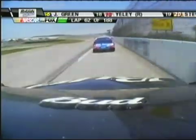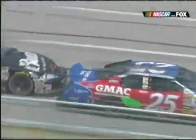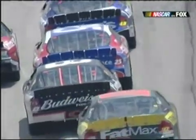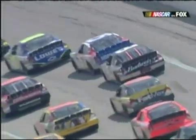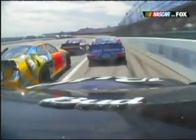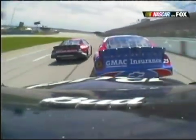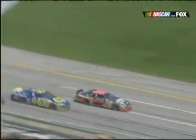Well, let's see if there was a bump draft here coming out of the tri-oval. Watch the black number 8. I think he just slides up there and touches him just ever so slightly. My mind's checking up a little bit. Maybe no contact, but gosh. Close call between Denny Hamlin and Jeff Green in the 66 here.